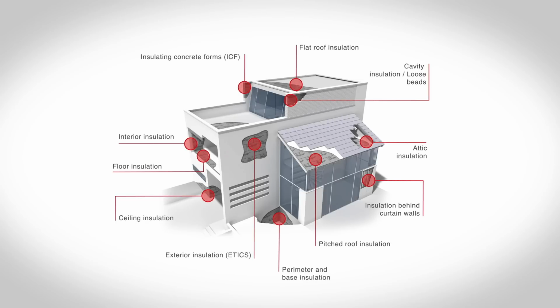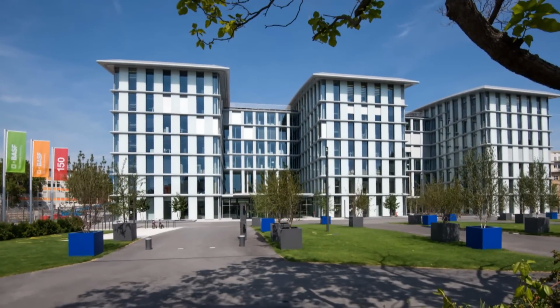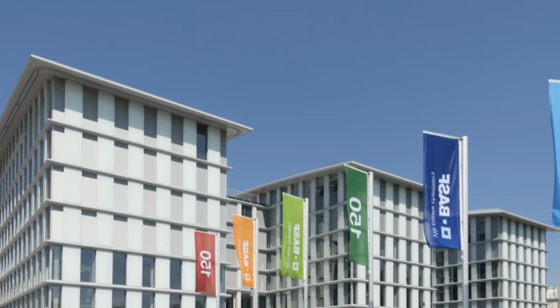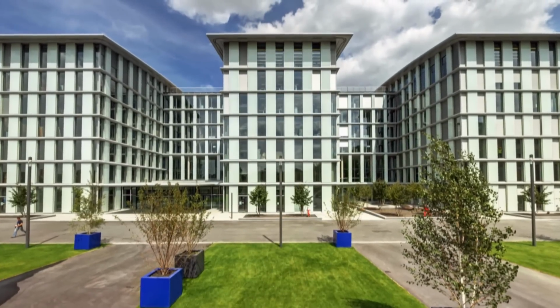The Neopor brand has now proven its capabilities worldwide in many applications and building projects. One example is the modern office building D105 at the BASF headquarters in Ludwigshafen, completed in 2015. Its flat roofs are insulated with Neopor boards.